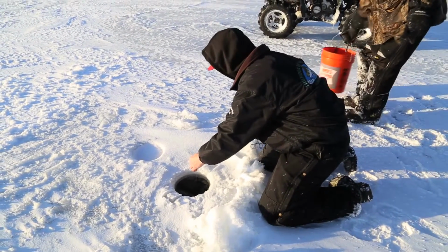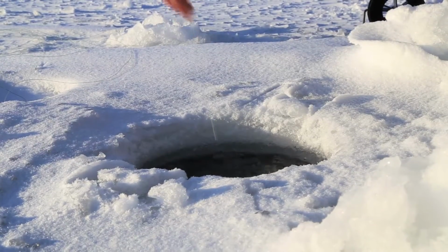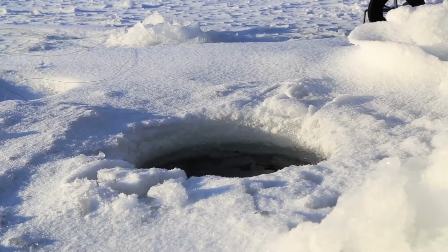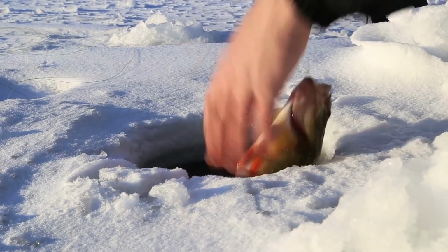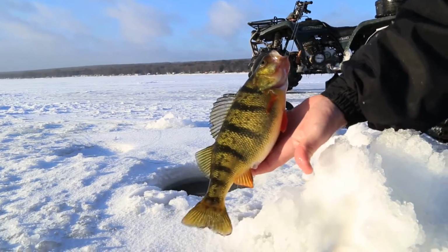It's permanently mounted on skis, so you can take it to wherever you're fishing and you can stay warm. Kids can come. It's great for families, great for big parties. Anybody that's cold can go warm up. Other people can still continue to fish. Works out very well. Look what we got.